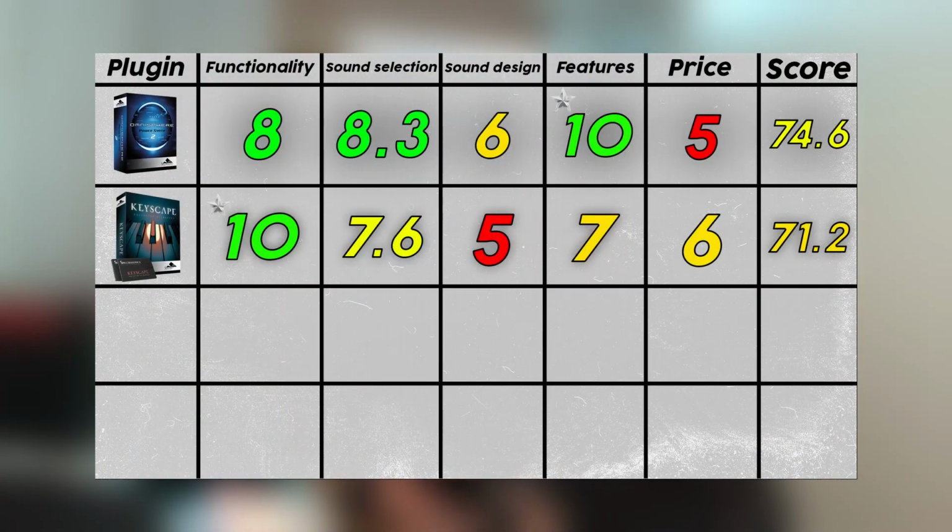Yo, so today we're going to be discovering if Serum is worth it or not. Just like the previous two videos, we're going to be using my super scientific chart, which has 5 categories. Each category gets a point total out of 10, and then those totals get multiplied by 2 for a score out of 100. So the 5 categories are functionality, sound selection, sound design, features, and then price.